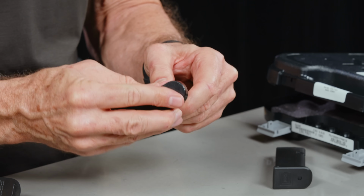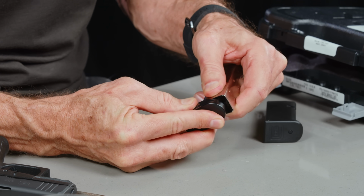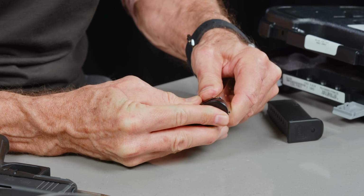Oops, that's a little too much. I'm going to pull back just a little bit, right to there, and as soon as I get it lined up, then I can press it straight on. Right like that. That's easier than it looked.